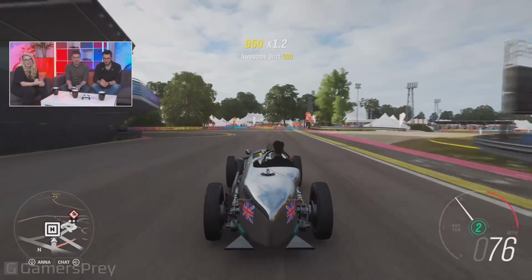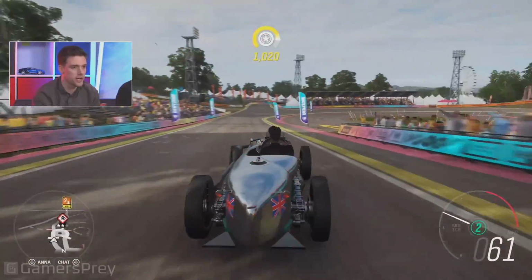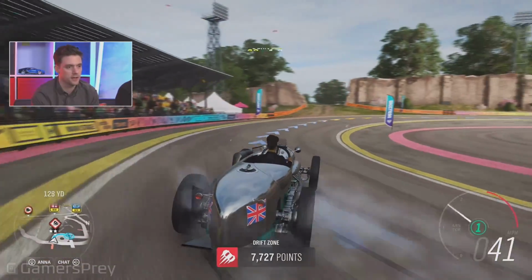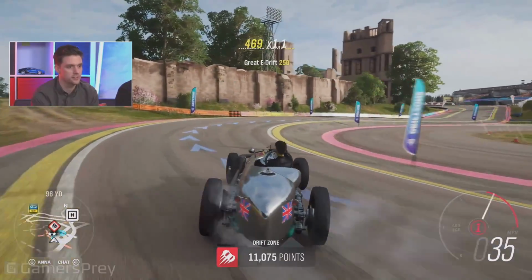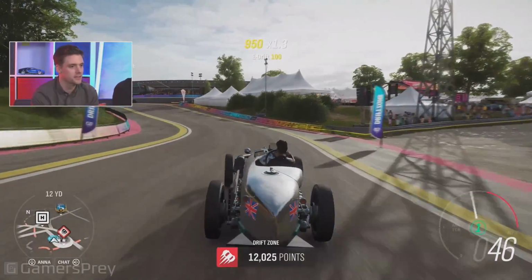So the Napier-Railton can be unlocked in autumn in the Cult Courier seasonal championship, so be sure to check that out in autumn. It does indeed drift, even with traction control on. So yeah, there you go.